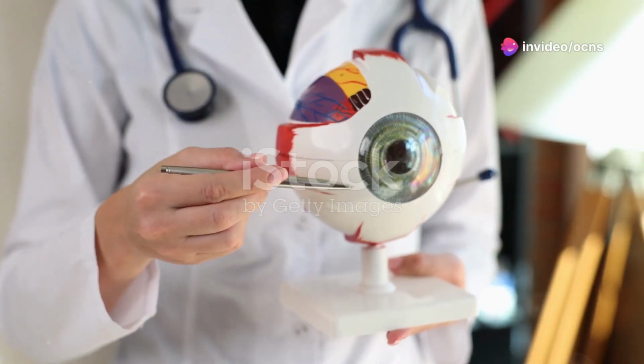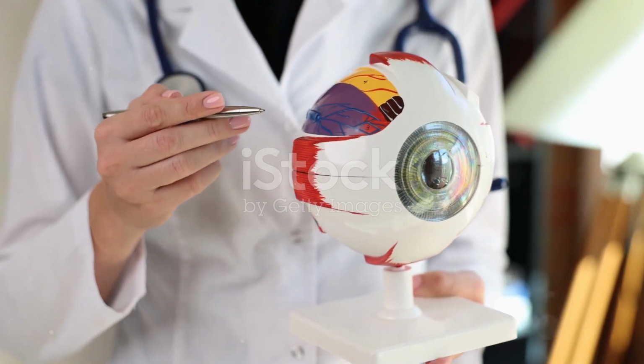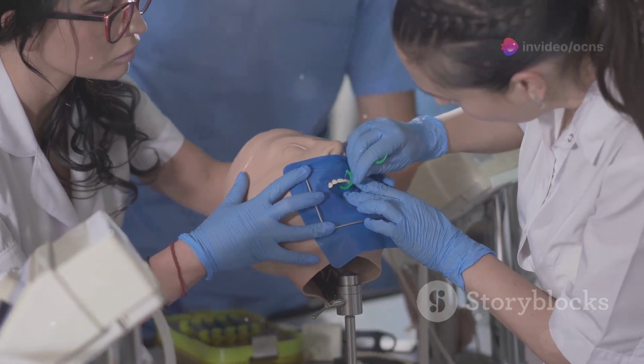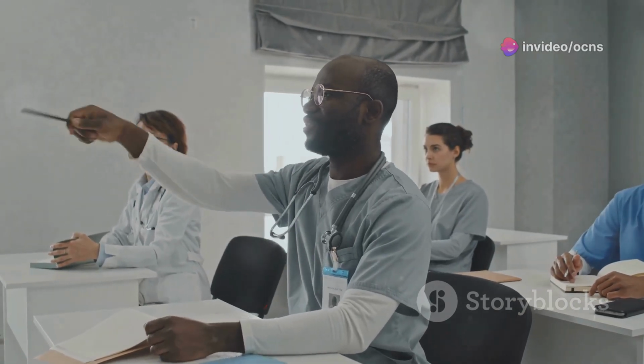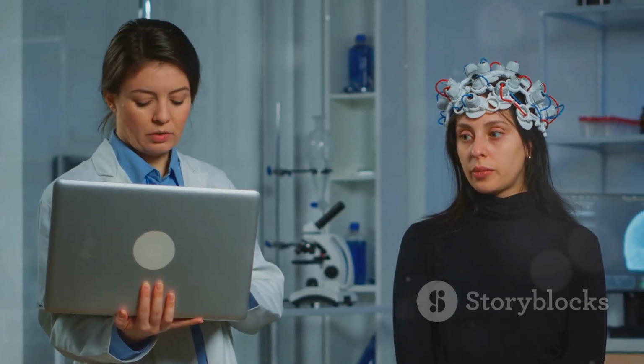Review anatomy. A solid understanding of the anatomy of the eye and cranial nerves is essential. Practice on colleagues. Practice performing the exam on friends or colleagues to hone your skills. Attend workshops or conferences. Continuing education opportunities can provide valuable hands-on training. Stay updated on the latest research.